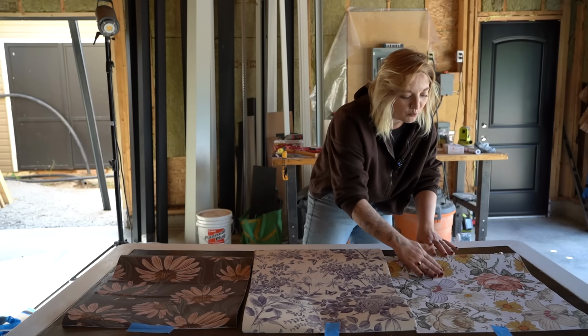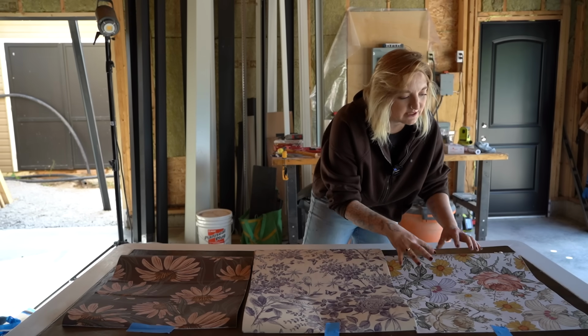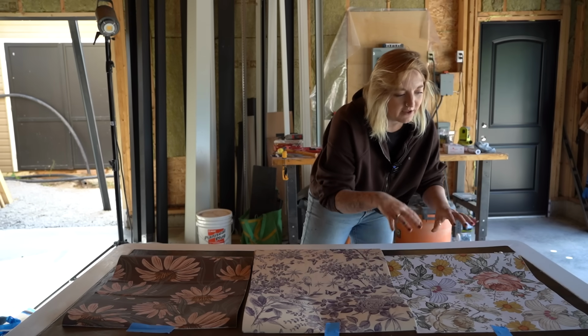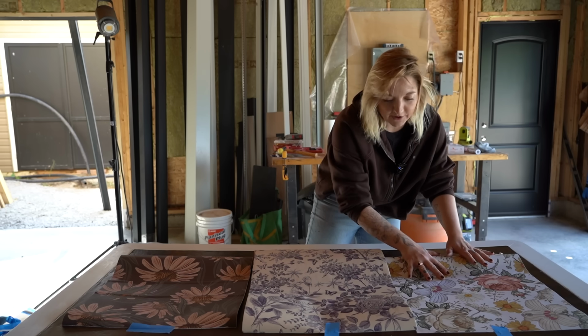I love that it's on white and I like all the little brown touches and dark elements that really seem to bring out the brown leather and the white details of this desk. So this is definitely a strong competitor.